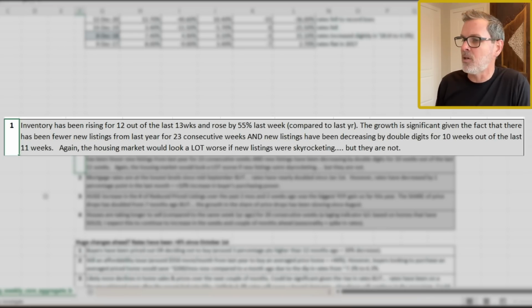New listings have been decreasing for the past 23 weeks, but it's pretty eye-opening that despite this decrease of new listings, active listings have been increasing ever since really mid-May of this year.